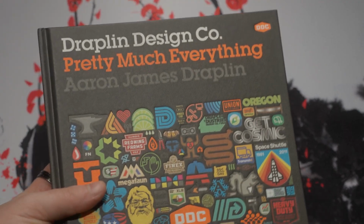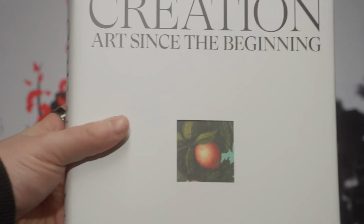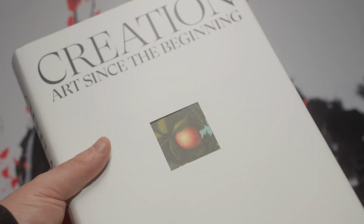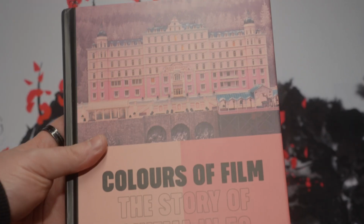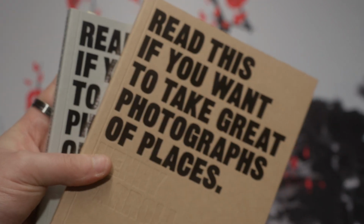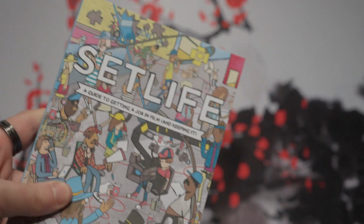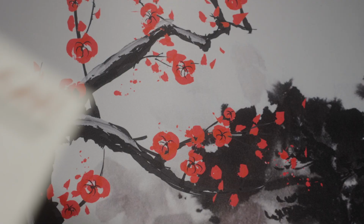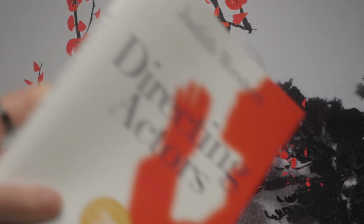The Drapman Design Clo, pretty much everything. Roger Deakins' Byways photo book, Creation by John Paul Stannard, The Creative Act: A Way of Being, which I have read, Colours of Film, read this if you want to take great photographs of places, The Filmmaker's Eye, Set Life, Lighting for Cinematography, Save the Cat, Shoot Video That Doesn't Suck, and Directing Actors. I do want to get more books in the future though.